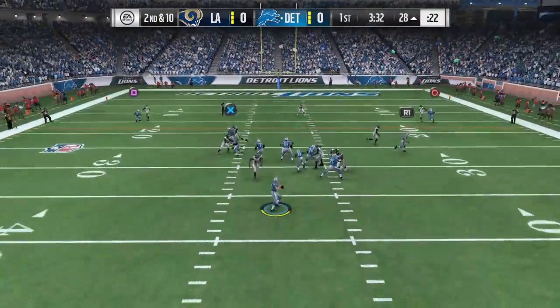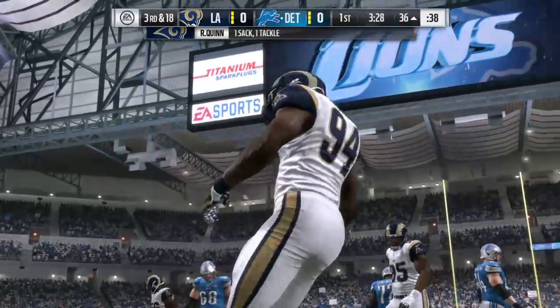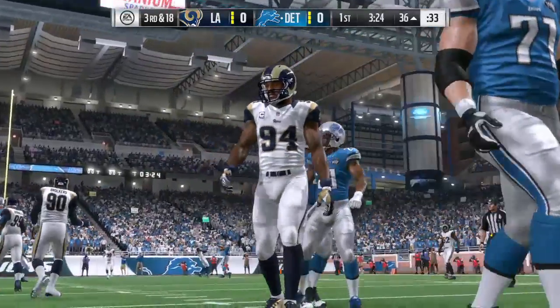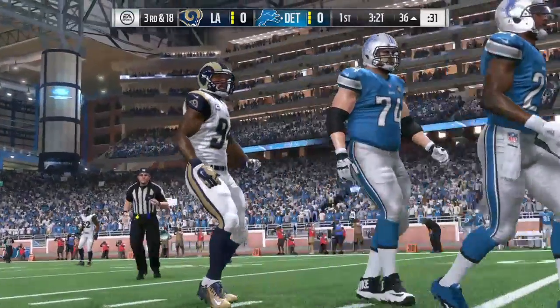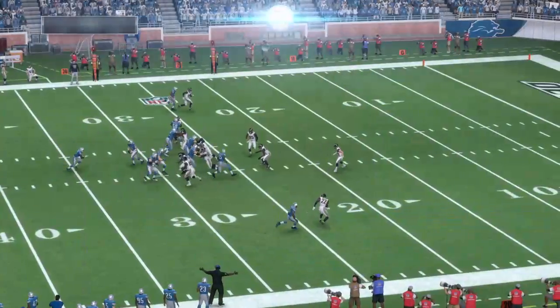On 2nd and 10, Stafford. Rush coming, and he's taken down. Robert Quinn in there to drop him, and it'll be a loss of about 8. Defensive end gets in there that time. They were in a 4-3. What's the responsibility of the ends versus the tackles there, Charles?